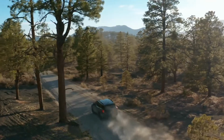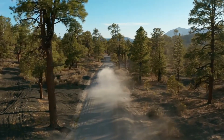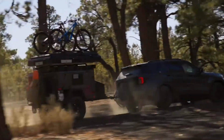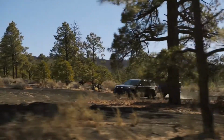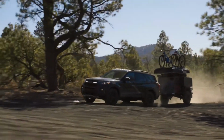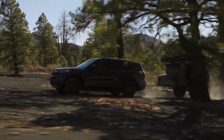The ST line receives design and chassis upgrades over the standard ST but keeps the base 4-cylinder engine. The regular ST can also now be paired with rear-wheel drive. The Explorer King Ranch is a top-tier trim level that follows in the footsteps of the F-150 and Expeditions of the same name, with different badging and interior color schemes. In this regard, it is comparable to the Platinum, including the regular turbo V6.